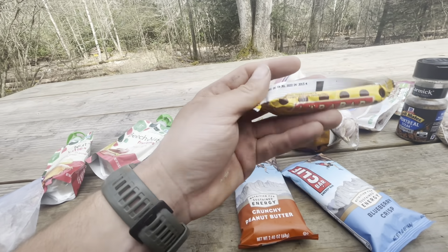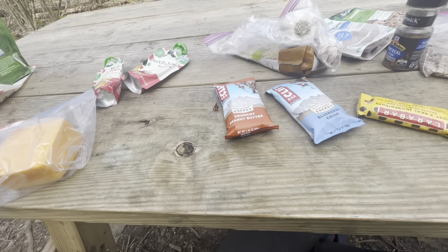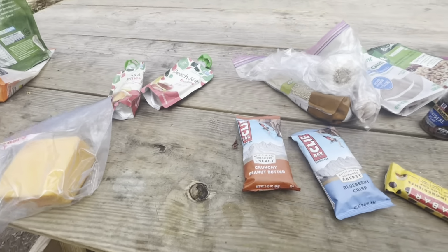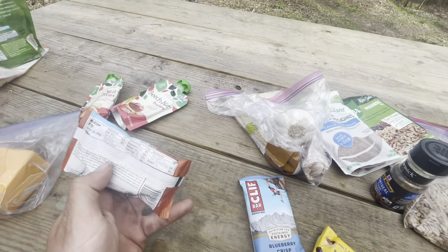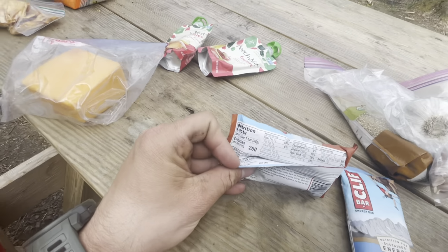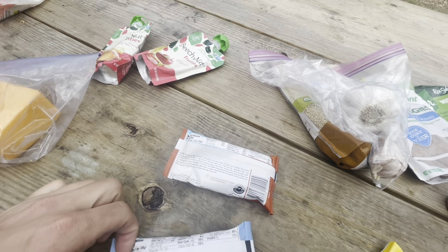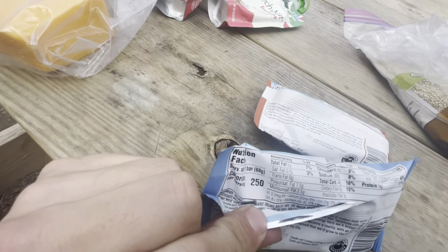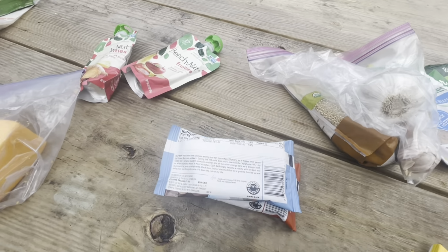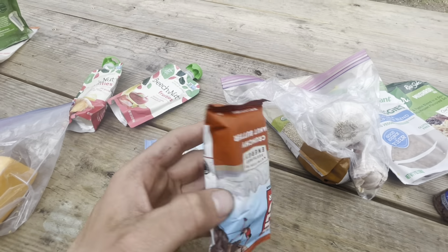They can be pretty expensive. Clif is not the best out there, but they're easy to find. They're affordable. They have decent calories. On average, I think they're around the 260 mark. Let's see. Yeah, 250 for that one. So every once in a while you see a Clif bar running close to 300.